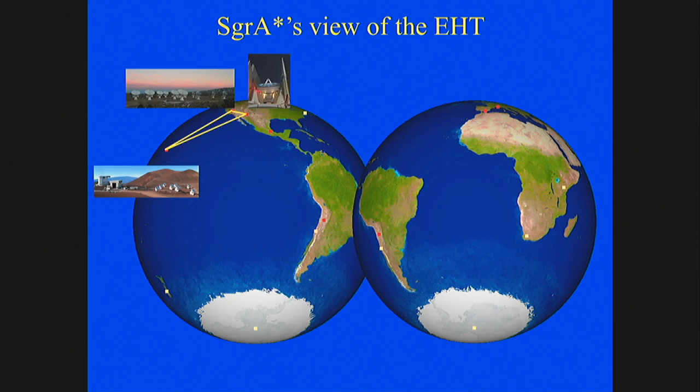So to bring this home, these are the 3 stations that we've used to date. I'll tell you about the efforts at the LMT here, but we brought the LMT online in Mexico.